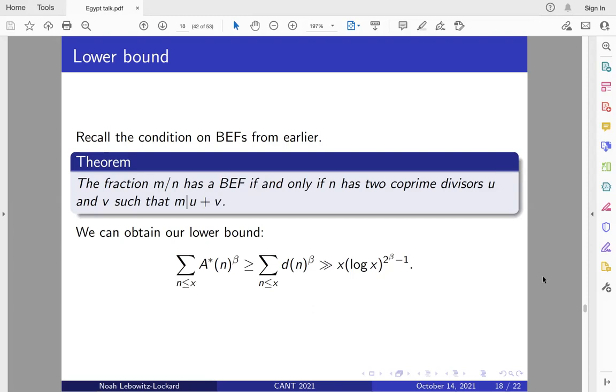So Hardy points out that it's very much inflated by the fact that there's a sparse set of numbers with many divisors. That's why when you take the power beta, you get a 2 to the beta in the bound, because it's sensitive to the fact that there's a small set of numbers with far more divisors than is typical.